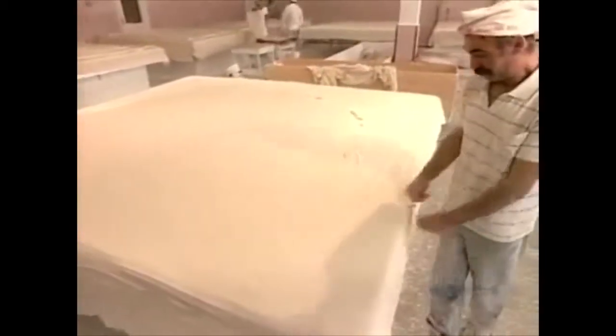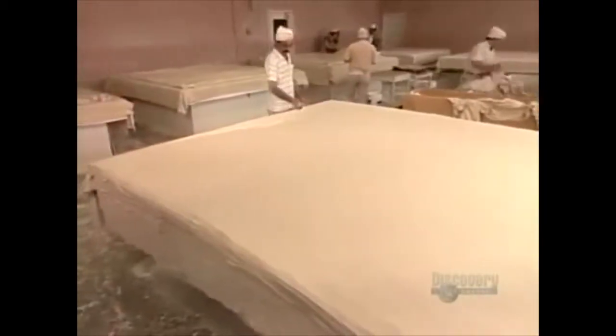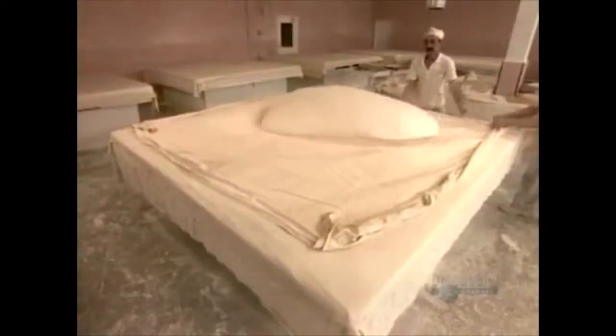Even though the dough is stretched thin, it doesn't tear. This is due partly to its protein content and partly to the skill of the worker. That protein content. Belle would have loved this.